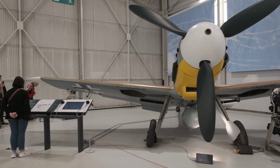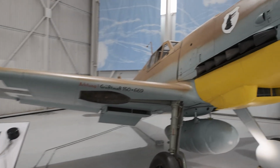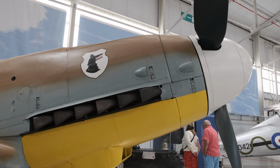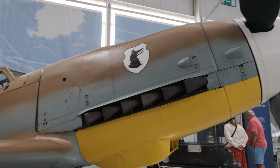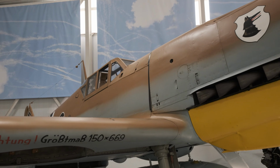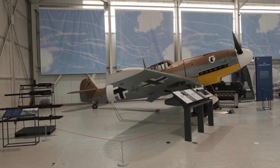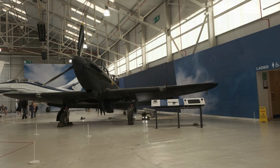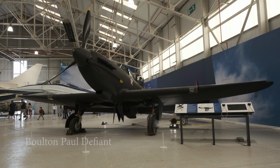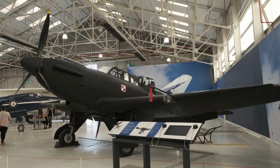In 2006, British Airways withdrew funding from the collection, after which the RAF Museum did not take on the cost of maintaining the aircraft. Several of the jet airliners were subsequently broken up, including the only Boeing 707 that was preserved in the UK, a Vickers VC-10 and a Hawker Siddeley Trident. It's a Boulton Paul Defiant Mark 1.